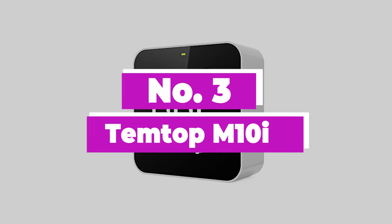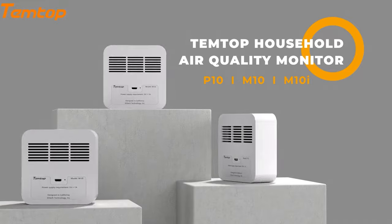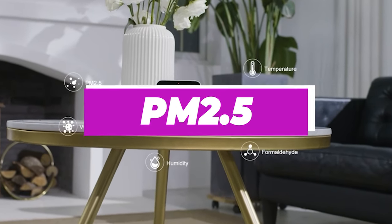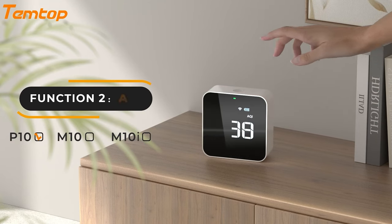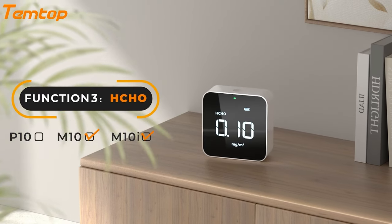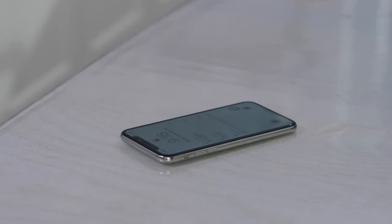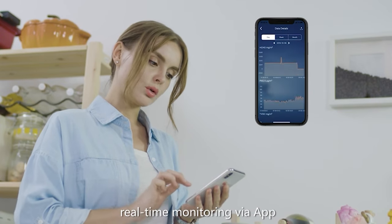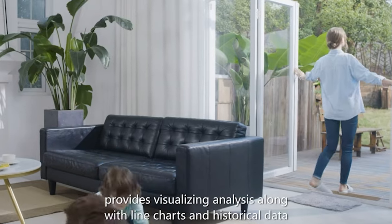Number 3. Temtop M10i. The Temtop M10i covers more ground than the entry-level monitors, detecting both PM2.5 fine particles and dangerous VOCs with a special interest in HCHO or formaldehyde. You can see the current levels update in real time on the bright LCD screen, switching between them with a click of the button on the top. What's more, the unit will connect over Wi-Fi and allow you to get updates through an iOS or Android app, complete with daily graphs to help you track pollution levels as they go up and down.